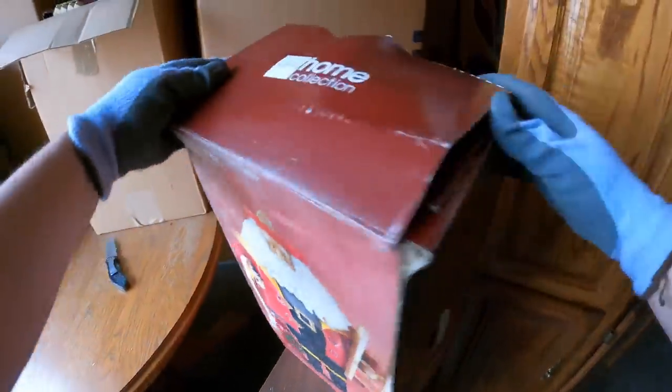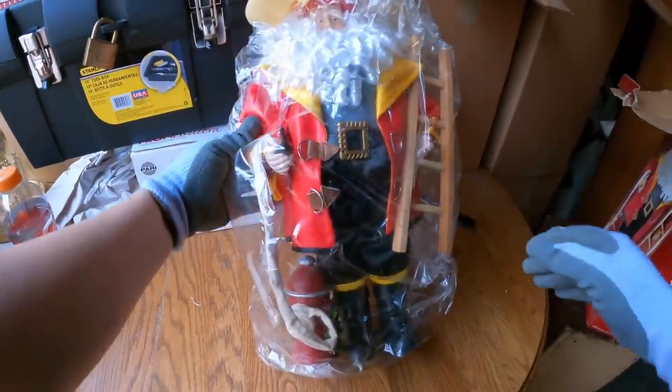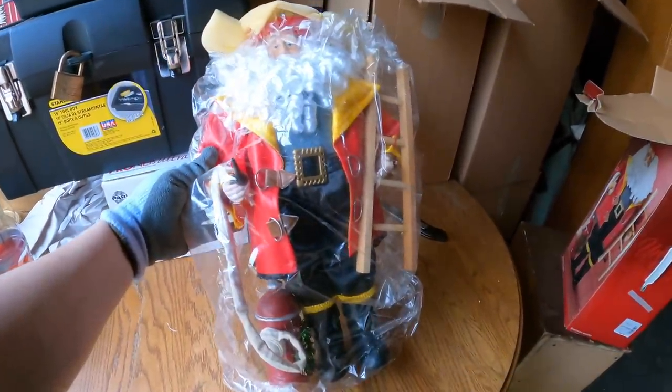Okay, and then we have this, which is a Fireman Santa. Oh, that's a neat piece. Alright, I think he's gonna go to the flea market. Ooh, all of a sudden it got dark back here. What's this box right here? It's light. I was hoping it might be Beanie Babies, but I don't think so. Nah, too light for that.